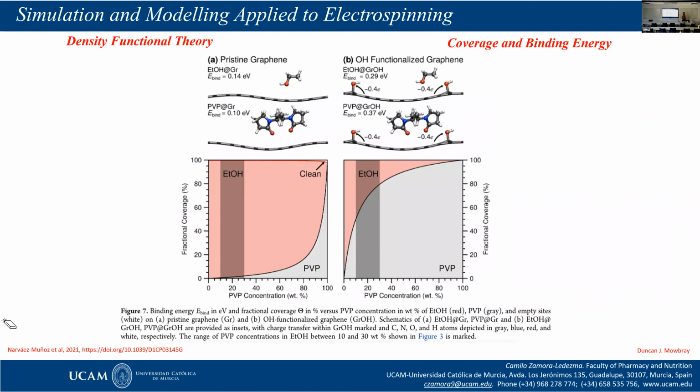and we tried to explain the mechanism. And once again, in this work, we used density functional theory in order to compute the binding energy and the coverage. In this case, how the ethanol is covering the PVP, okay?